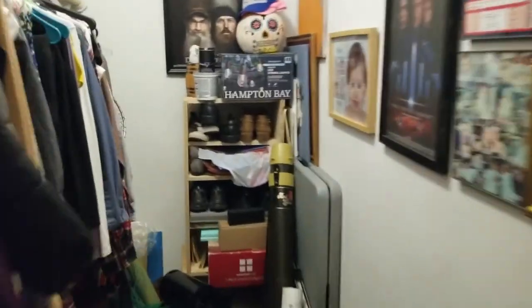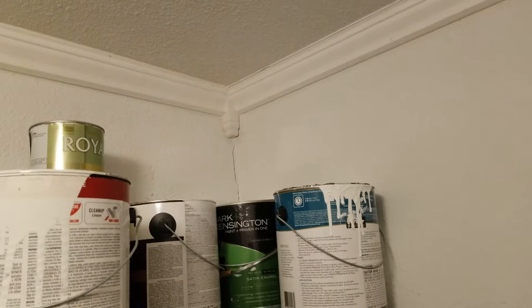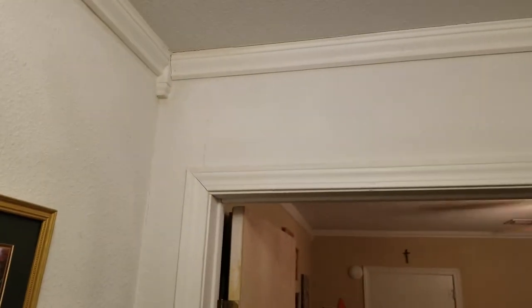If we go into my closet here, back in the corner you can see where the drywall seam has cracked. And that's because the outside of the house is starting to settle. See, it's pretty obvious up there too. And even some cracks formed over the doorway, and in this corner. See, these kinds of cracks, they're all a sign that you might have a foundation problem.